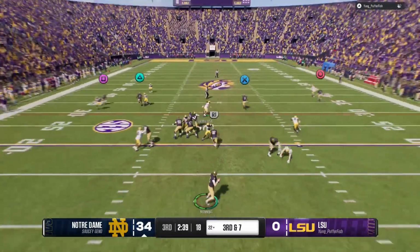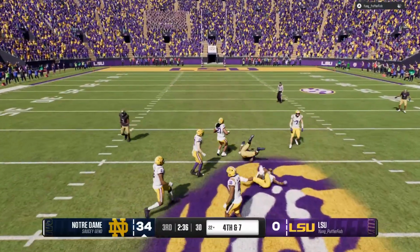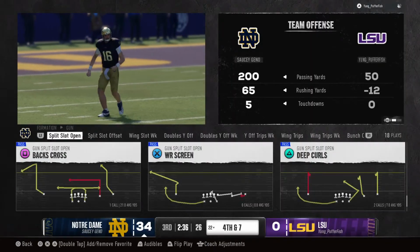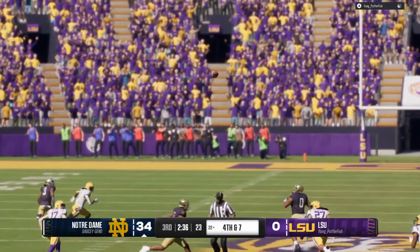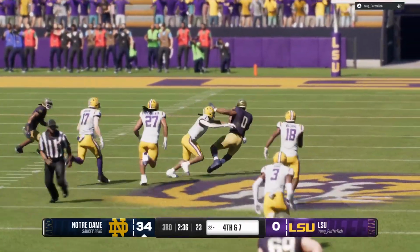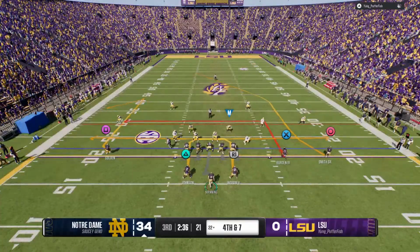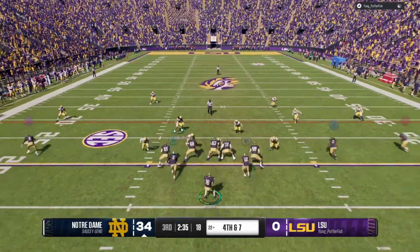On 3rd and long, try to convert through the air. He'll take another shot here. And this is dropped. Incomplete pass. He had a huge gain in his fingers, and he couldn't hold on. This is a point where you just got to be able to focus. The critical down and distances in this game, like that third down right there. When it's a good throw, you got to make the catch. You've got to be able to make that play.